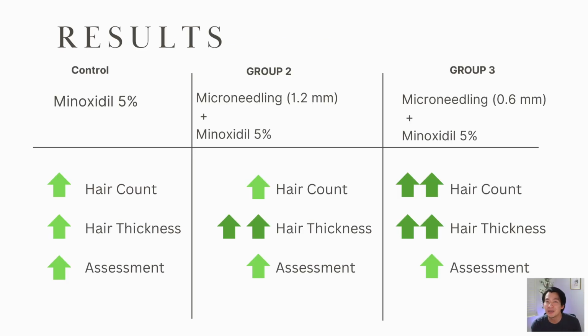Everybody had improvement, but in group 2 with the 1.2 millimeter depth, hair thickness improved a little bit more, and when you used the 0.6 millimeter depth with minoxidil, you had more improvement in both hair count and hair thickness. So the results of this study were fairly interesting, and it looks like 0.6 depth is possibly more effective than 1.2 depth, and I don't know the answer to that, but from what it seems, longer is not better and is possibly more painful. The downside to this study is that 12 weeks, again, is too short of a duration.